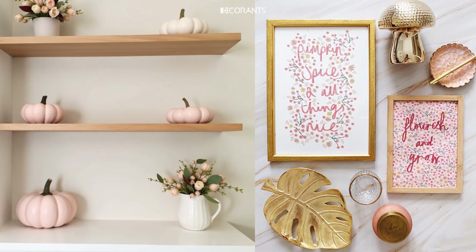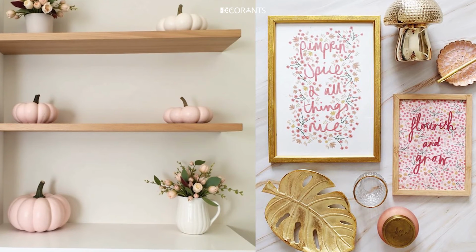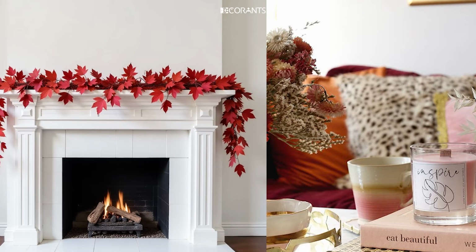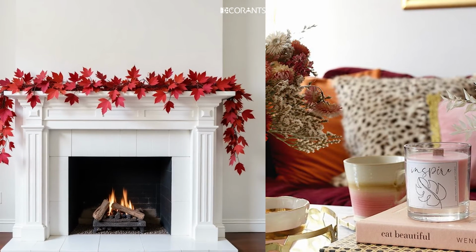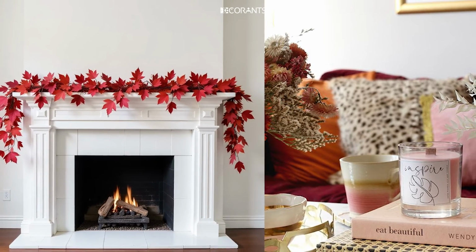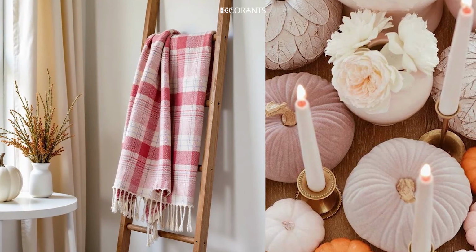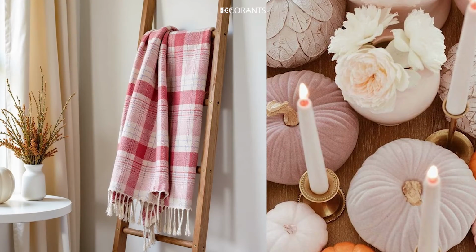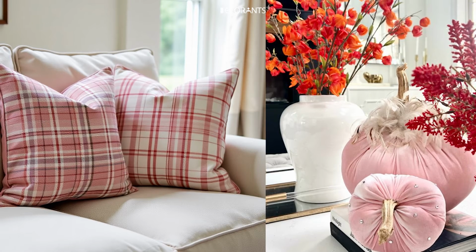Add a few tactile layers with boucle ottomans, faux fur poufs, or even a woven pink-toned floor cushion for additional texture and charm. On the coffee table, let your centerpiece speak softly but intentionally. Fill a shallow wood or ceramic bowl with mini pink pumpkins, soft moss, dried hydrangeas, or preserved rose petals. A collection of taper candles in rose, amber, and taupe, grouped at varying heights in mismatched holders, glass, brass, or ceramic adds warmth and movement.